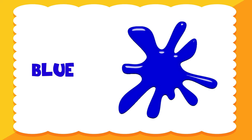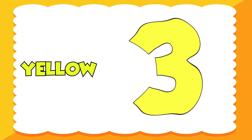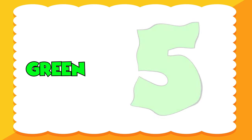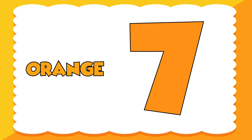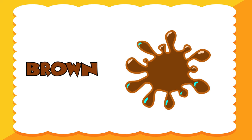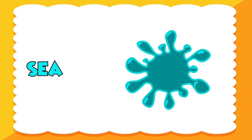Red 1. Blue 2. Yellow 3. Pink 4. Green 5. Black 6. Orange 7. Purple 8. Brown 9. C 10.